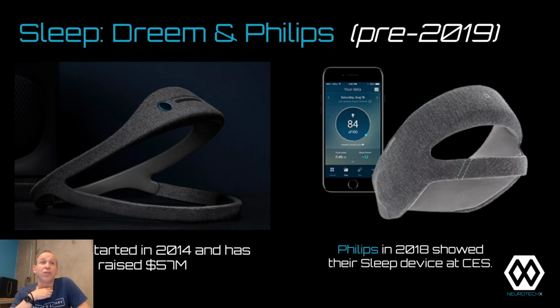EEG has traditionally been the technology you use to sleep score, to determine your stages of sleep. The predominant frequencies that you see in the brain activity can tell you what sleep stage you're in, and together with movement data from, say, Philips, they can tell you how well you're sleeping, and of course the amount of REM sleep is super important. If you're not getting REM sleep, there are a number of problems that can happen. So the dream is just EEG sleep stage tracking.